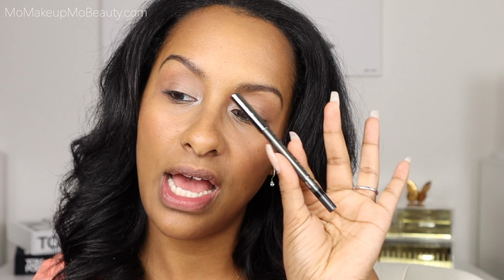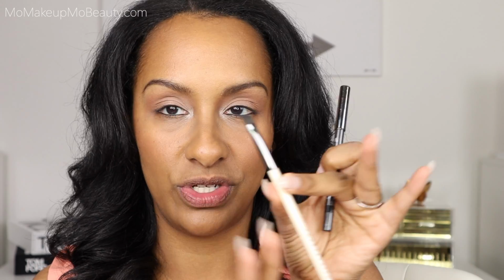I went ahead and did a little eyeliner. This is the Chantecaille Eye Kajal. I've shared with you how you can just take an angled brush, this one is from Chantecaille, and use the eye kajal to create a very soft and very easy to create wing, or just a little line above the lid just to create a little something if you're not very comfortable with using a liquid liner.